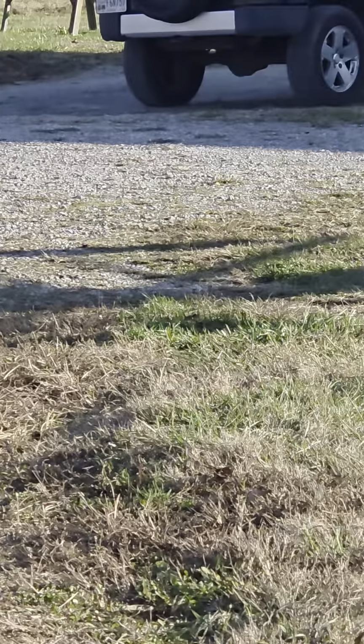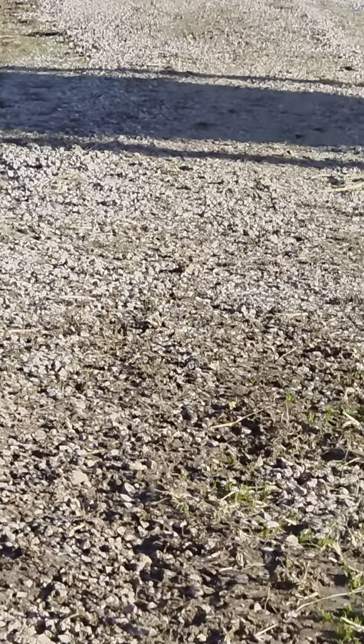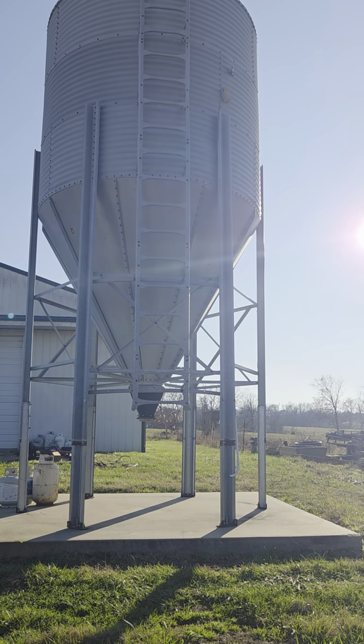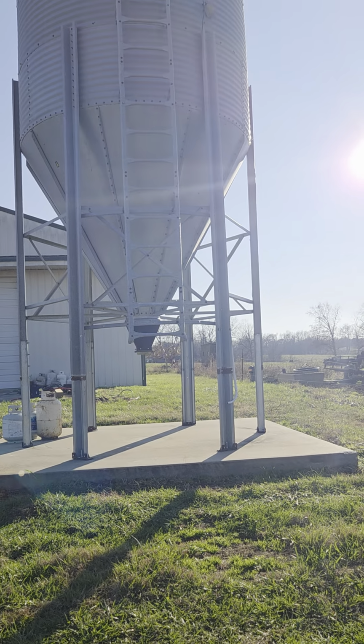We don't really use that for much. And then there's basically nothing. And then here's where we put the feed in for the cows and stuff. I don't know if it's been refilled yet, but I know that's just where we get the feed from. And then we have a building that's out.